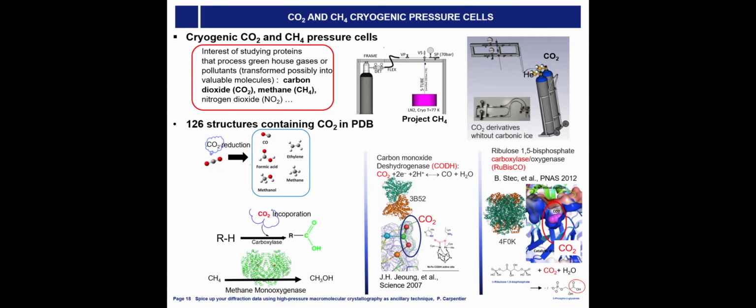But I think you can run a reaction or something like this. Possibly you can, for instance, reduce the CO2 with the electrons produced by the radiation damage. I don't know. Never seen something like this either.